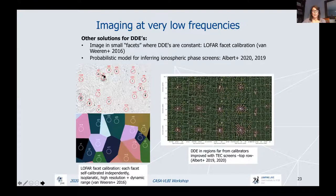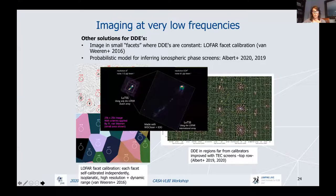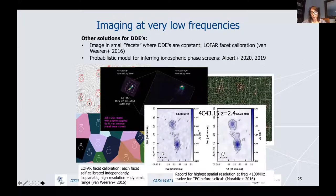Okay, but there are other solutions for DDEs, like the one used in LOFAR facet calibration, which divides the field into small facets where the direction dependent effects are considered constant, or this model by Albert that uses a probabilistic model for inferring these ionospheric phase screens. These calibration techniques have been used for the LoTSS LOFAR survey. And here I wanted to show you the record for highest spatial resolution at 55 megahertz, achieved by Leah Morabito using standard VLBI calibration techniques.